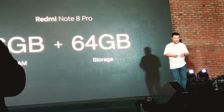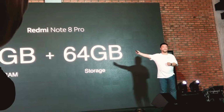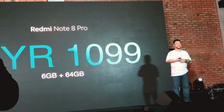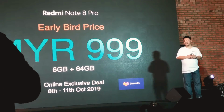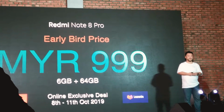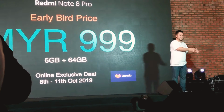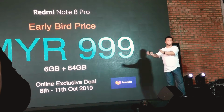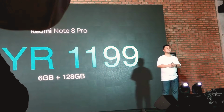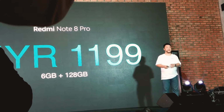So then finally, what is the price for this one? First, I will announce the 64. Are you ready? 3, 2, 1. I believe that this is no doubt the best smartphone with the best gaming experience, the first 64 megapixel camera, large battery, liquid cooling, and a fantastic design within 1,000 ringgit. 1199. For the 6 128 large memory version, we will sell it at 1199 in Malaysia.